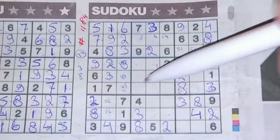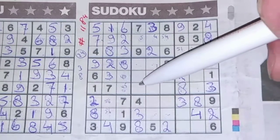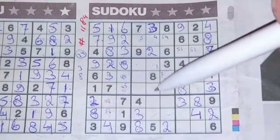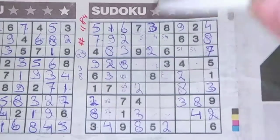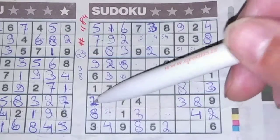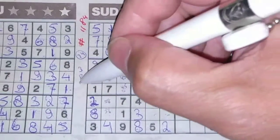So in the row below, the only 3 places for the 2 should be here, here, or there. We see here 2, no 2 there. Here 2, no 2 there. 2 should be there. And all the 2s are used, I can see. Yes, alright.